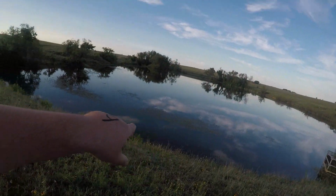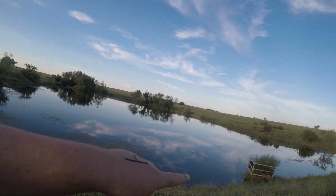See, there's a little bit of vegetation in the water around the edge. Fish around it, see what we can get. There's several ponds I'm going to be going to, but this is the first one I'm going to stop at because of the grass, because of the early morning topwater bite. Hopefully. Here it is, 7:22. At 7:30 we're going to start fishing.